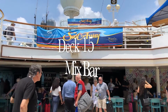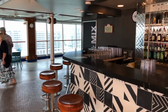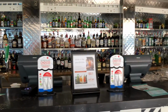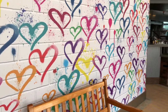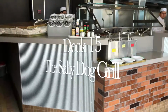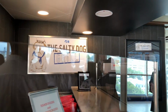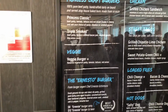Walking further forward, we reach the Mix Bar, which is the pool bar. So this is where you'll be getting your drinks for your pool day. Next up is the Salty Dog Grill. So this is where you can get burgers, tacos, loaded fries, grilled chicken sandwiches, hot dogs, and they're all complimentary. There are also a couple of burger options that are paid for that are more specialized.